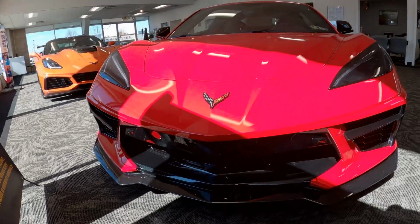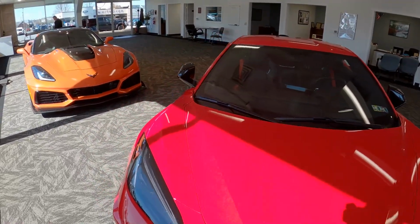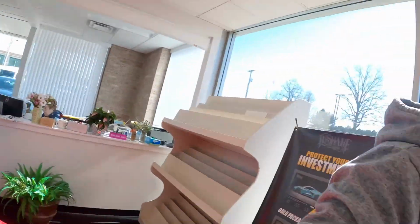But black on red, what do you guys think? I love it. I think this car is awesome. So that's the question. Do you want to wait a year and a half, 2 years for your C8? Unfortunately, that is currently the wait, right? That supply and demand is insane right now. Rightfully so. The C8s are amazing. I absolutely love it. But would you pay over retail for a fully loaded 3LT and not have to wait a year and a half, 2 years?